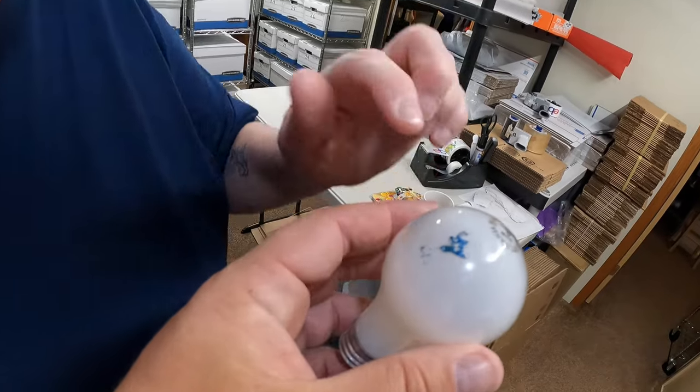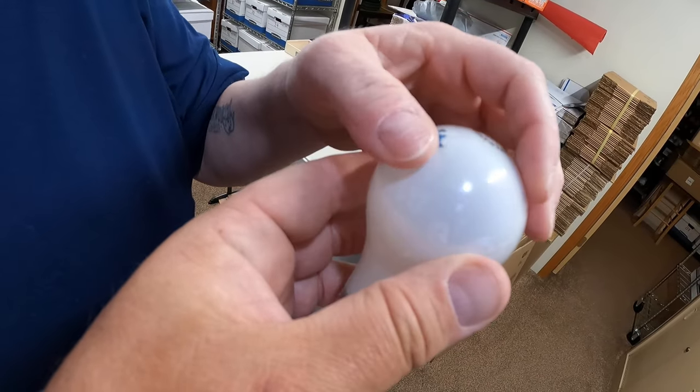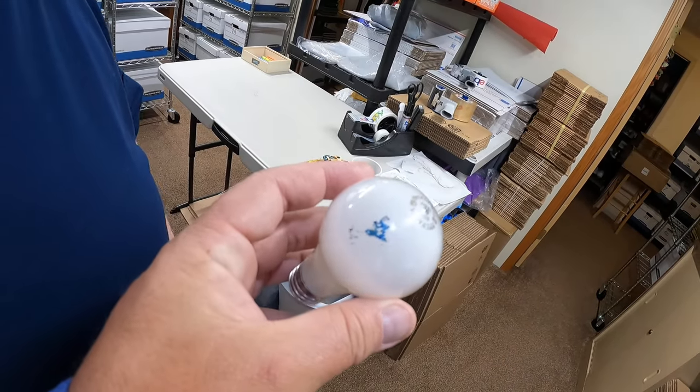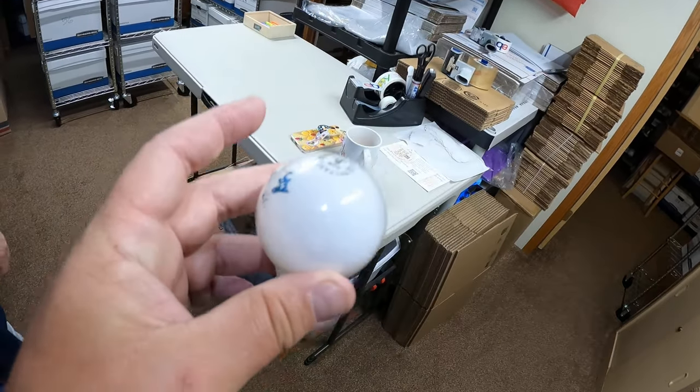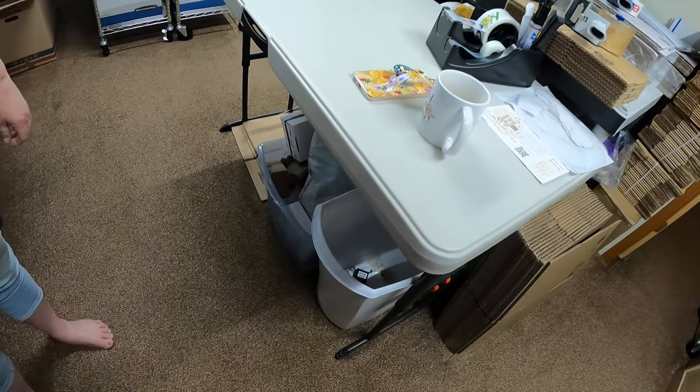And if you want proof, here's the old one. And there it's melted. There is where the costume melted onto the light bulb. Oh my goodness. Throw it in the trash.